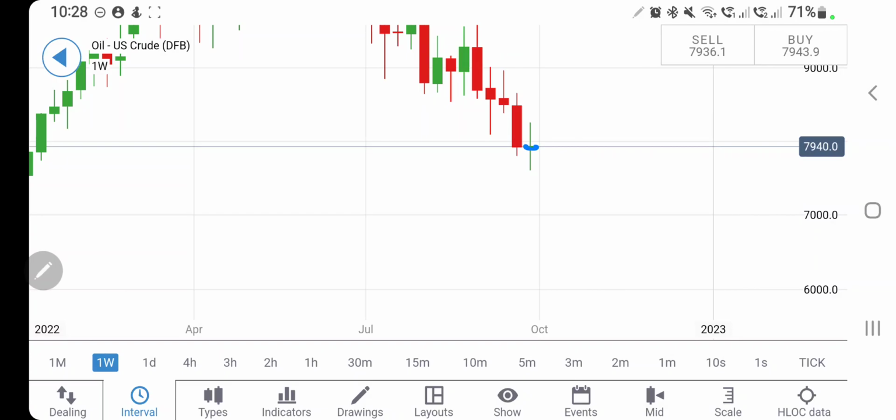Now new month, new candle, new contracts. What can be expected out of US crude? Whether it has seen the bottom or still has some room to drop further? What can be expected in the month of October, the next week? And many of you asked what can be expected out of December contracts, which position you should take? We will see with the help of charts and indicators.